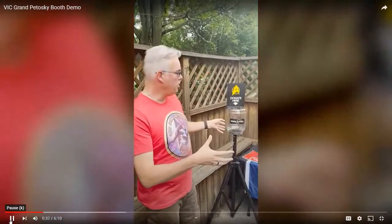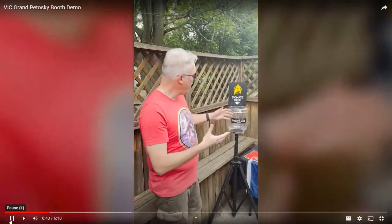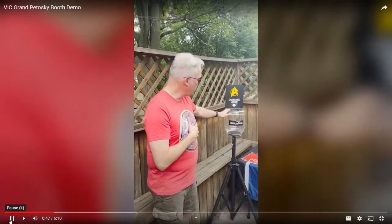So I set up a little faux booth, as it were, here in the enclosure in our backyard. In most recent shows we have had a donation jug that was actually donated to us by a friend of the chapter for the Make-A-Wish Foundation of Michigan. It's very special to us. There's a story behind it.